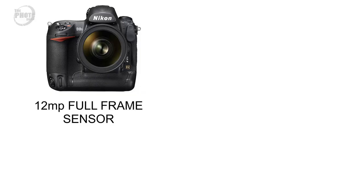Last on the list of Nikons from 2010 was their flagship camera at the time, which was the Nikon D3S. The D3S had a 12 megapixel full frame sensor, an ISO range of ISO 200 to ISO 12800. The D3S would shoot at 9 frames per second and offered video at 720p.